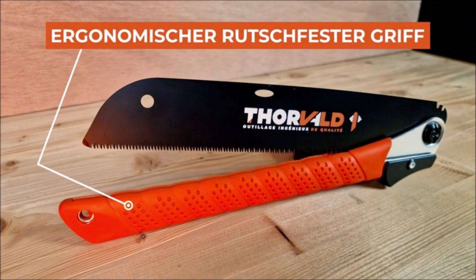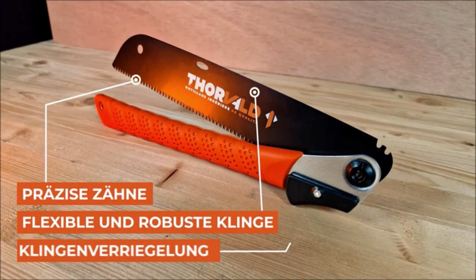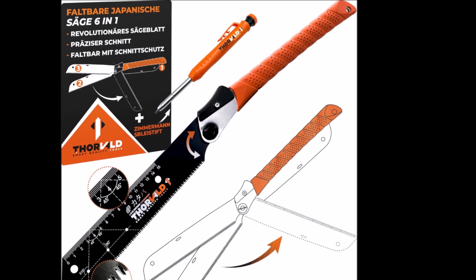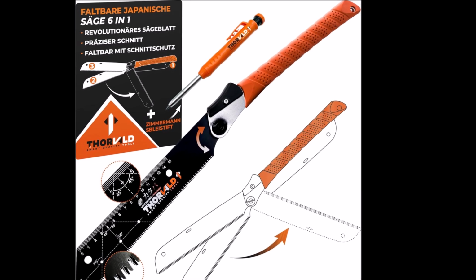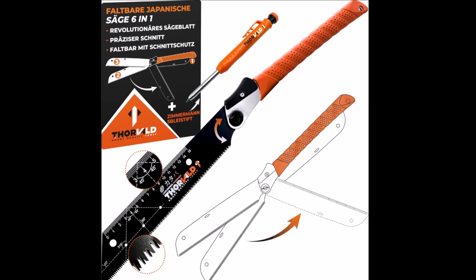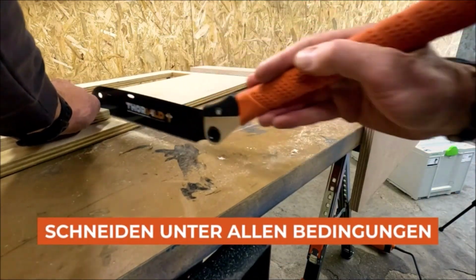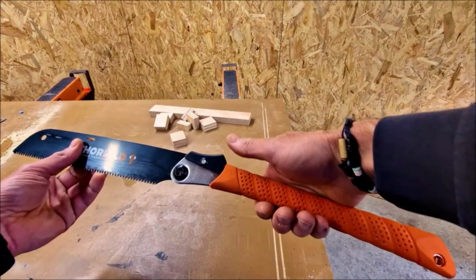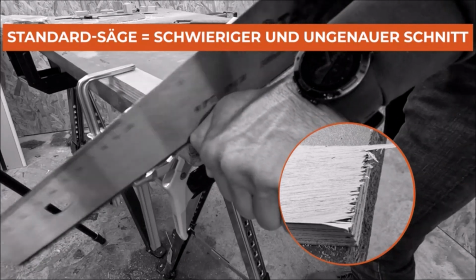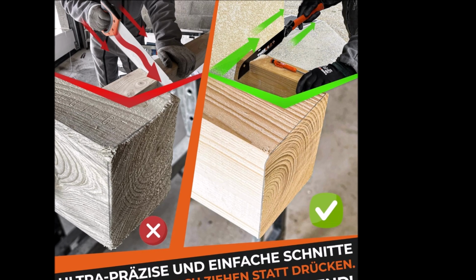The Thorvolt Folding Japanese Saw 240mm is a high-precision professional handsaw designed for wood and PVC cutting. Unlike ordinary handsaws, this Japanese saw cuts on the pull stroke, allowing for ultra-precise, clean, and fast cutting results. Its 23 cm double-toothed saw blade with closely spaced cutting teeth ensures efficient and clean cuts, making even DIY enthusiasts achieve professional-level results. Versatility is a key feature of this saw, which includes 2 locking notches to fix the blade in different positions. This makes it ideal for various tasks such as garden work, plastic cutting, and fine woodworking.